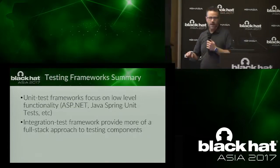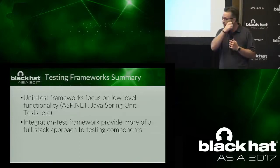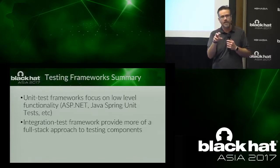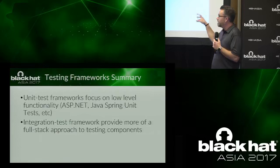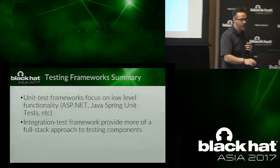So the summary here: unit tests in general focus on low-level functionality. If we're being semantic about it, with a unit test we're taking the code down to the smallest unit that we possibly can to test it. Security testing is more of an integration test, but the integration test frameworks provide us with the full-level functionality that we need when we are going to write a security unit test.